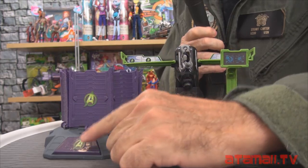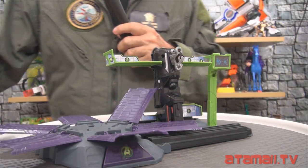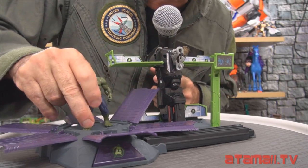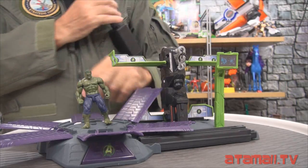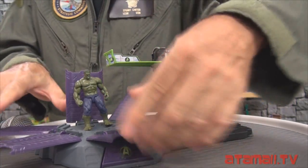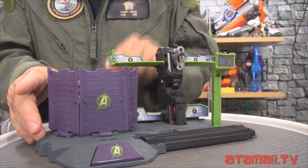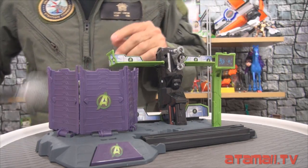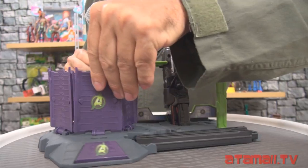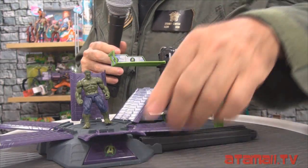And you fold it up, and then you push this button, it plops down like that, see? And then the Hulk goes in there. He's got this peg hole on his foot, so he will stay in there. And then with some difficulty, you put these up, and they stay up. They will generally stay up. Yeah, there. I was having trouble with one of these not staying up, but now it looks like it's behaving itself more now. And then you can push the button, and oh, the Hulk is out.